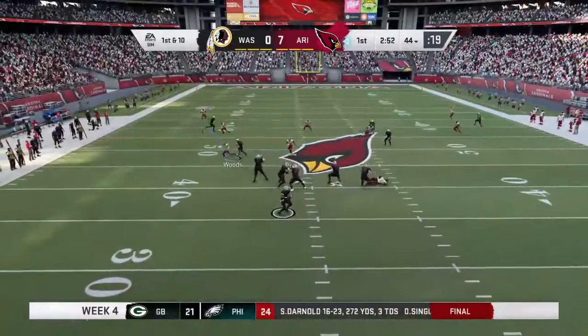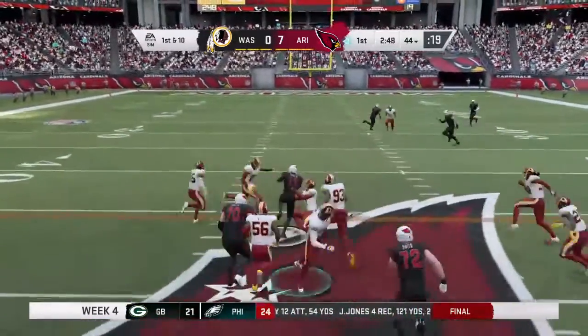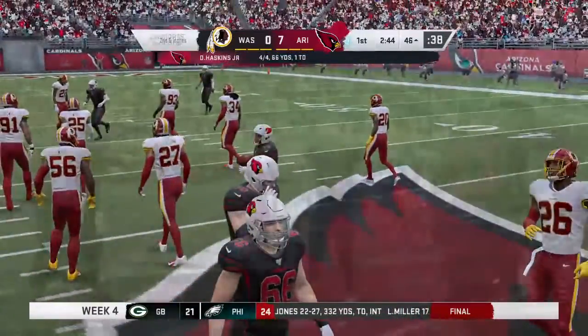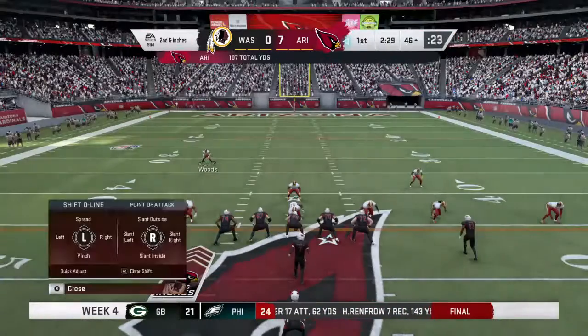Throwing now, Haskins on 1st down. The connection here with Nelson Aguilar. And he'll take it down shy of the 45 at the 46. 10 yards on the pickup there, and it'll be 2nd down.